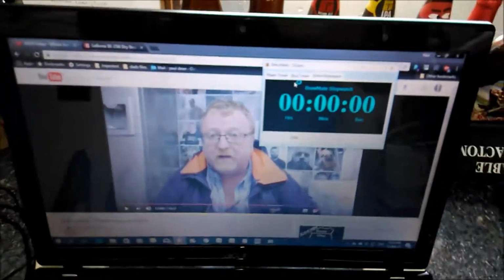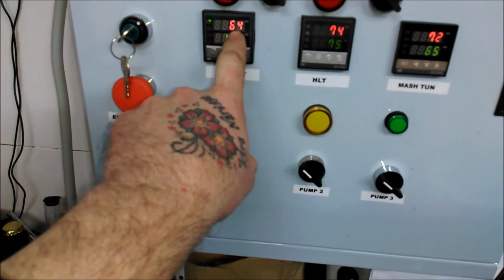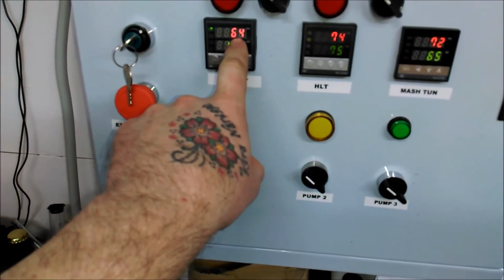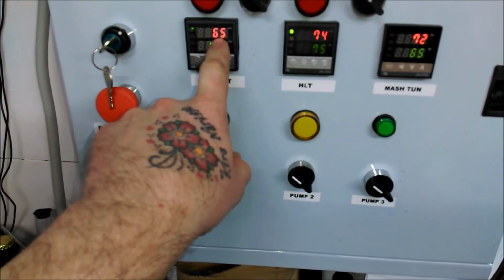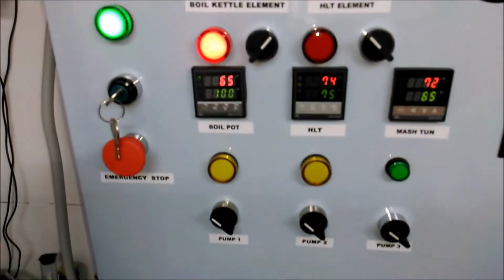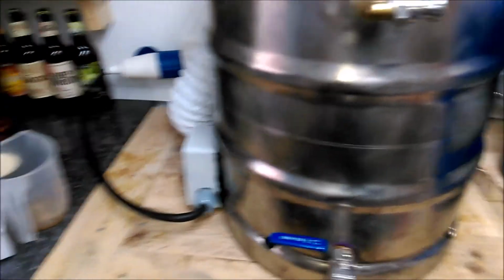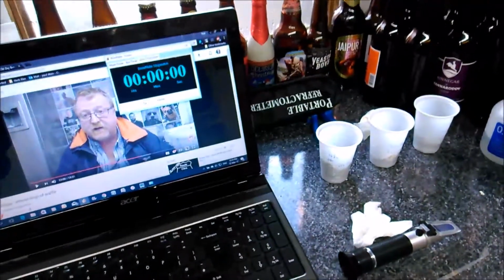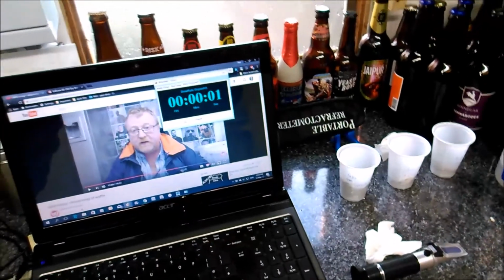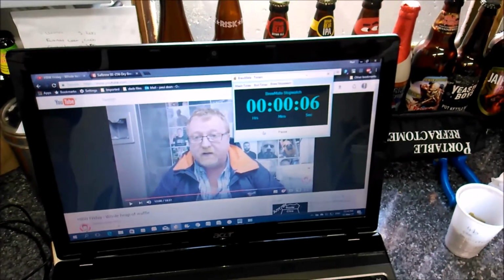Right, timer is set. We're going to see how long it takes to get from this with a new electric element to a boil. So it's in at 65, so just switched on. Oh yeah, we can hear it rattling away in the kettle. So we've got a few seconds, so right, there we go. We'll add a few seconds to that. So we'll see how long that takes us now to get up to a boil.